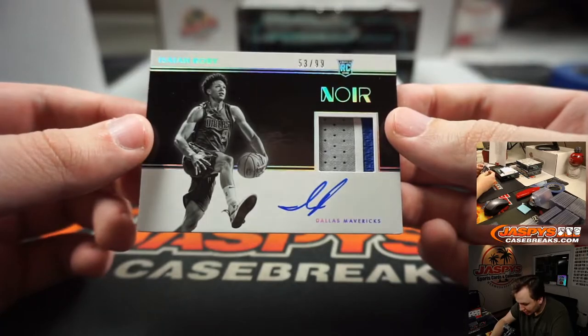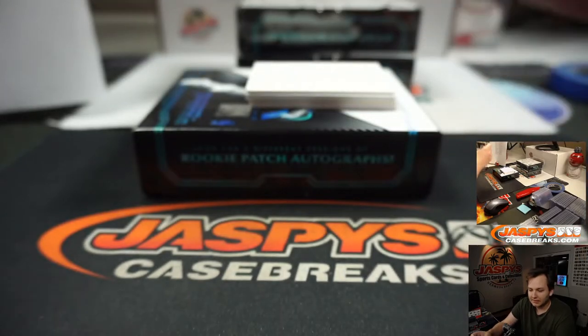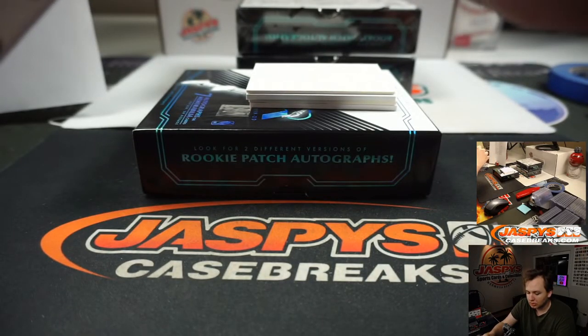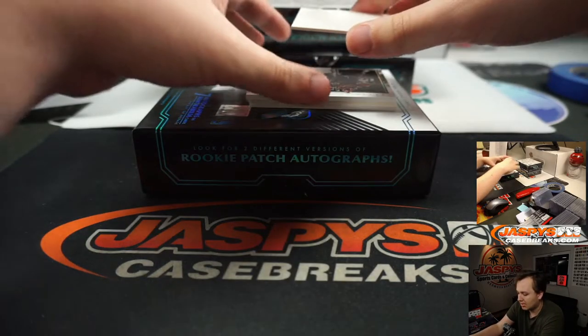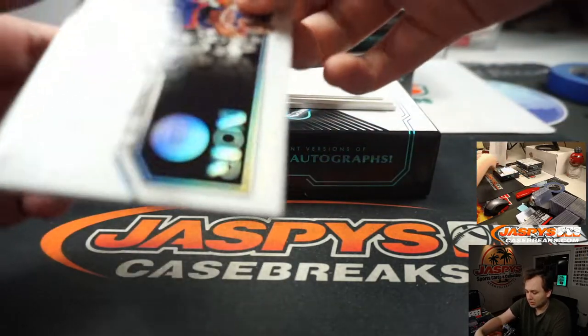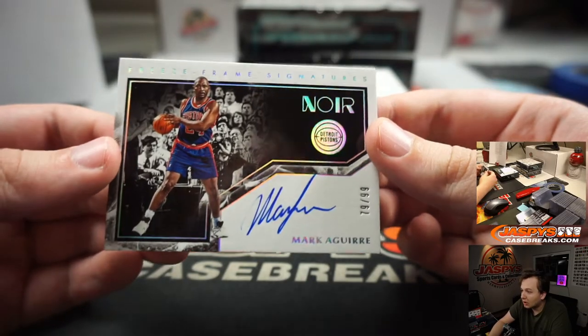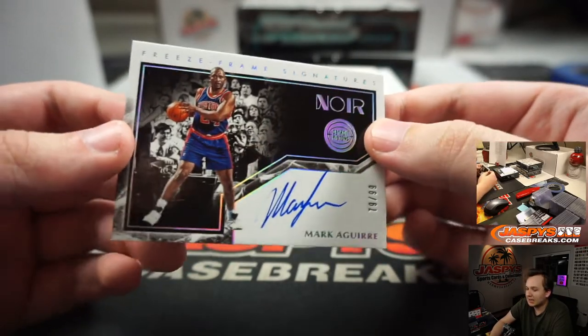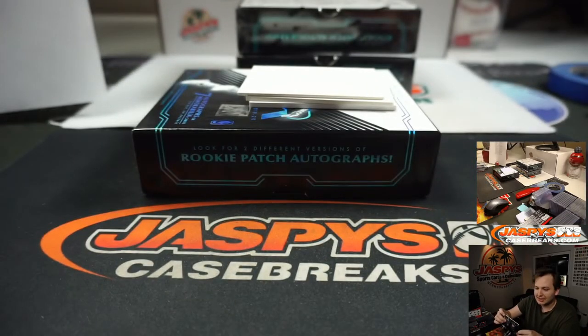All right, some autographs now. We have a three color patch auto to 99, Isaiah Roby. RPA for the Mavs going out to who? A cool one. It is Freeze Frame Signatures Mark Aguirre for the Pistons. 79 of 99. Must have been running out of the pen right there. Beginning of the M. Pistons. That is Matthew Stubblefield.